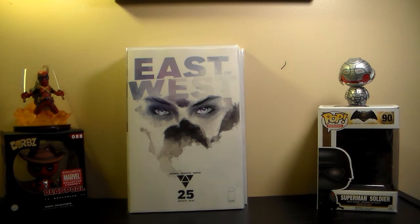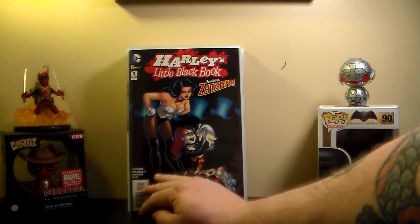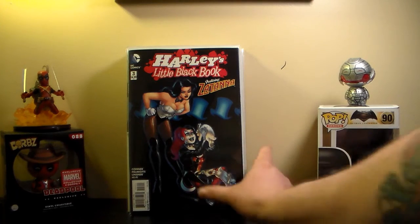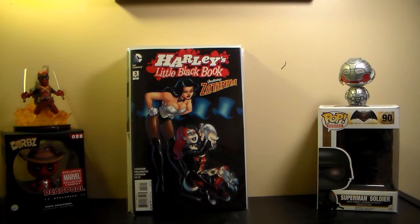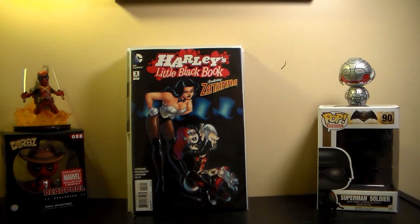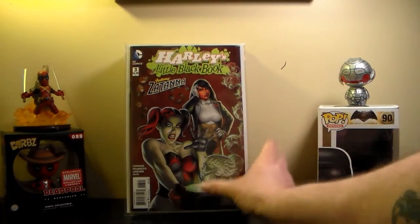And then I got Harley Little Black Book. This is featuring Zatanna, of course. Pretty cool cover. Excellent cover, black cover. This one's perfect too. And then this was the one I'm really looking forward to. I knew about this for a while. I should have picked up a second one.